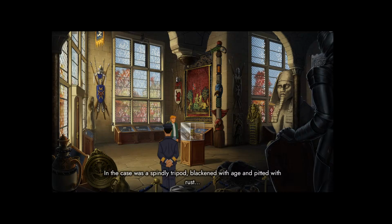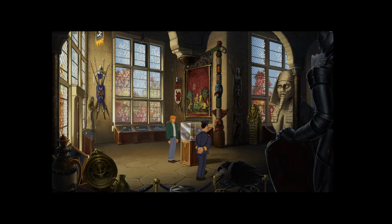In the case was a spindly tripod, blackened with age and pitted with rust. It was identical to the tripod pictured on the manuscript. A notice identified it as 15th century from Western Ireland. It had been found in Loch Marne at the site of a Knights Templar preceptory.